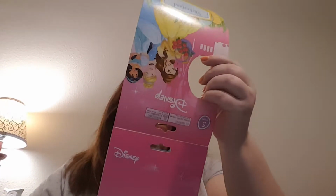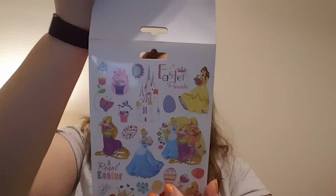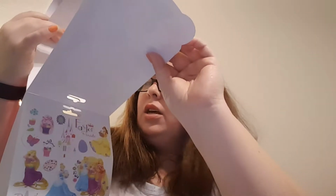Disney Sticker Land, 125 stickers, and these are the princesses, and they're all the same except for the first page. It's glittery, well, not really glittery, but holographic, and then the rest of the pages are like this. As you can see, the same going through. Sorry, my finger doesn't want to grip. They're just all the same. The style doesn't change. So those are those two.